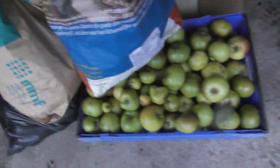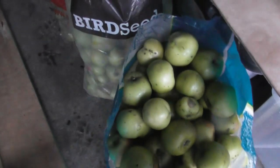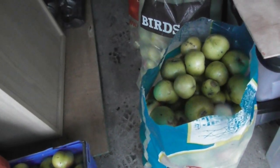It's now about 4 o'clock in the afternoon and we are about to lose the light, so I've come back to Mum's garage and I've managed to sort out getting the apples into sacks. So we've got a couple there. These apples in the tray I just left where they were, and then these sacks are the ones that I've made up this afternoon. It's plenty there to keep us going, but that's not all of them.